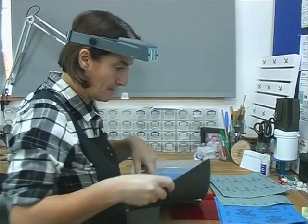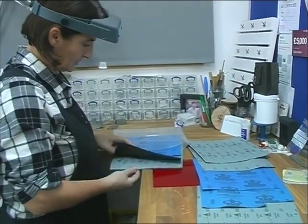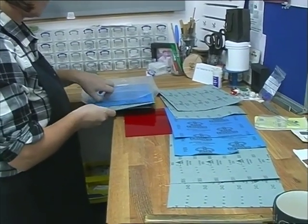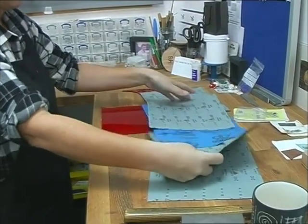We work through lots of different papers that are all different grits. So I'll probably be starting at about a 500, going all the way up to maybe a 3600 for the initial part of the process. And it would normally take anything between 4 and 10 hours.